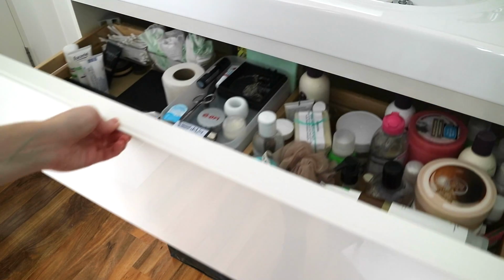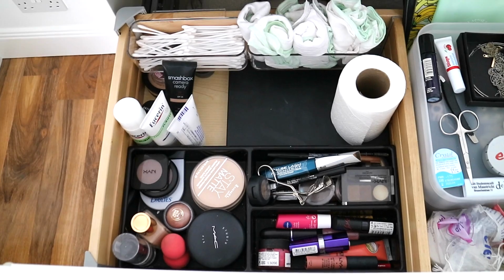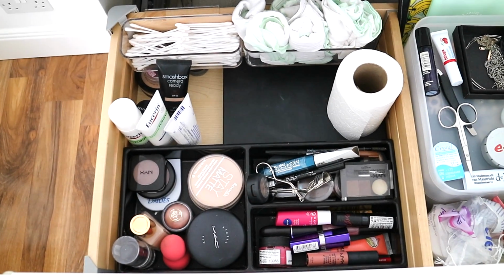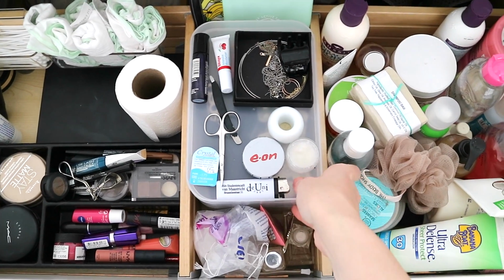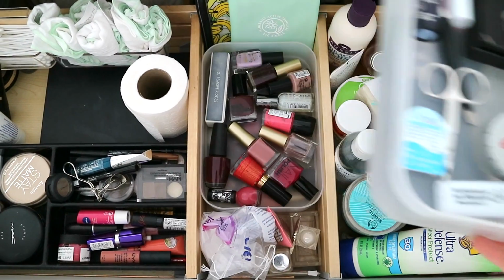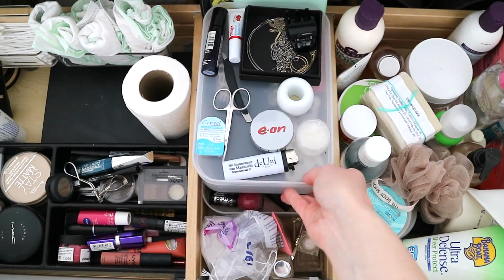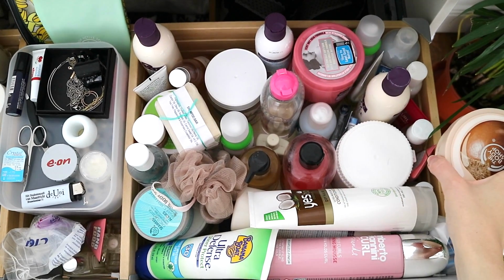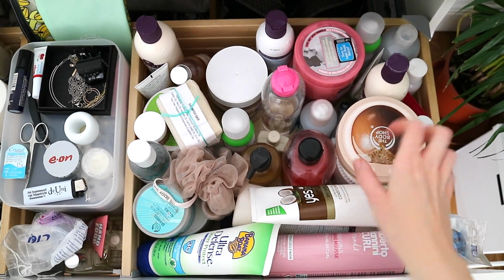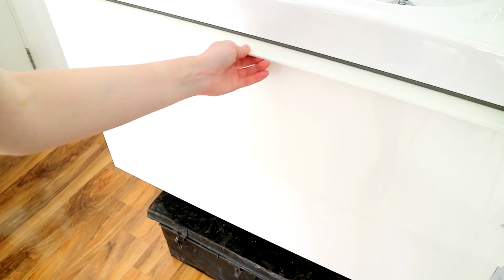So going into the drawers underneath, the first drawer is where I keep most of my beauty products. So in the first compartment I've got my makeup and kind of like Q-tips and just things to help with my makeup. In the second compartment I've just got these random bits and bobs, they don't really make sense. So I've got like mints, jewellery, kind of nail varnish underneath, and then makeup remover pads, a little bit of everything really. And then in the last compartment I've got kind of like skincare products that I don't use on a daily basis but more of like an every other day basis.